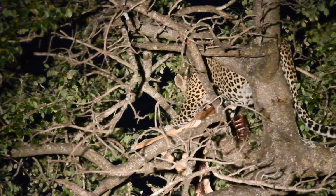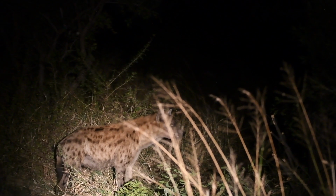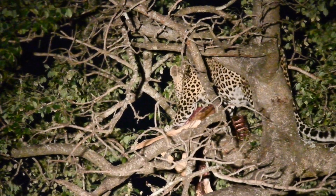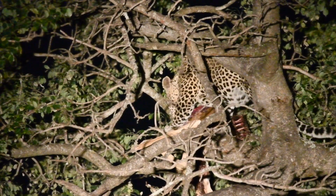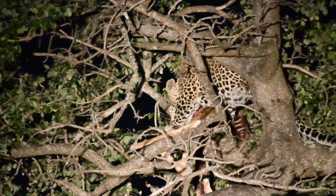start feeding, because as he started to feed, that would bring the hyenas around the tree, because they might pick up some scraps dropping down, and that would mean that while he's up in the tree and the hyenas are below, he's not going to risk coming down the tree.